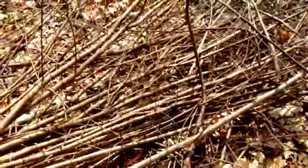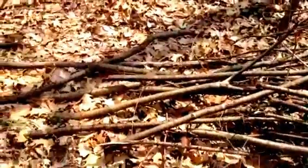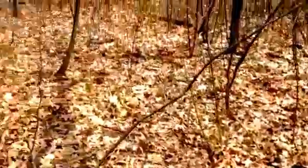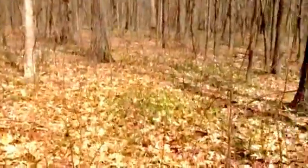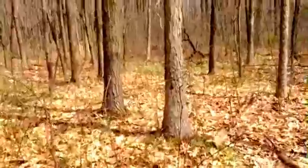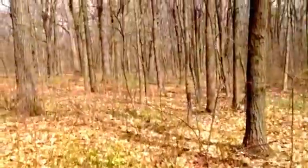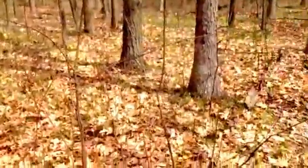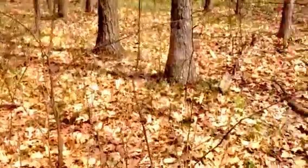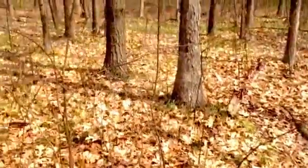We're looking at a pile of buckthorn saplings that were probably cut last fall out of this portion of Harms Wood. As you can see, there's still quite a few of them left in here, but some work has begun and they're starting to thin them out. You can see a fair amount into the distance here, but there's still quite a few buckthorn saplings growing here. But with some further effort, this area can be restored, and that is the plan from what I understand.